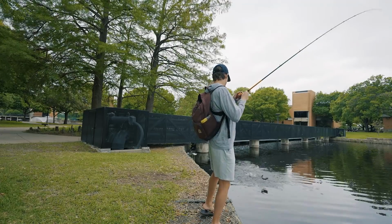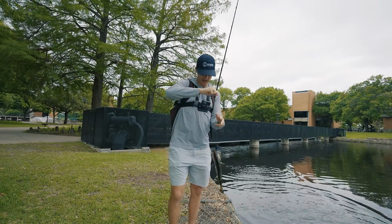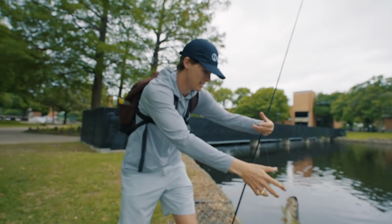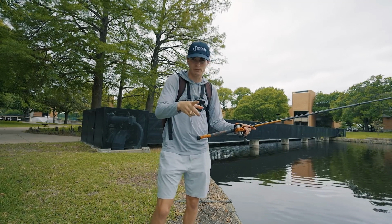There's one. Little squirt. Not the size we're after. Hey, stop it. This guy's pretty. He's got some kind of like turquoise-ness to his face. That's kind of cool. So much for the no dinks. If you need to catch dinks, bring me around.